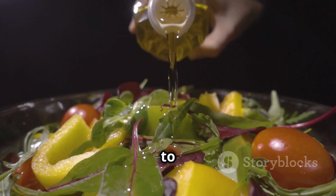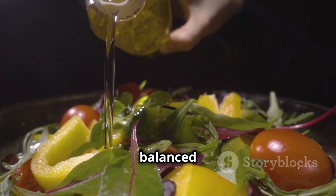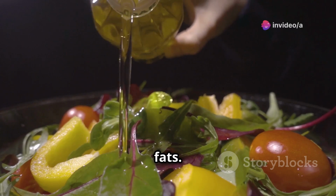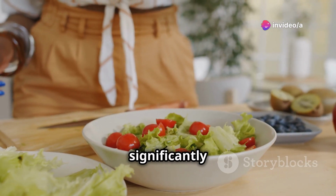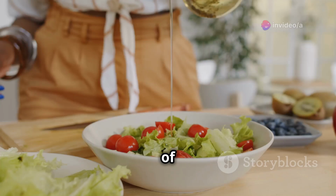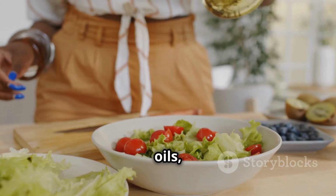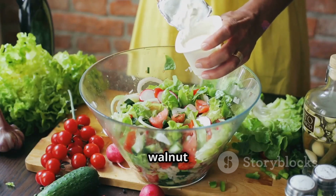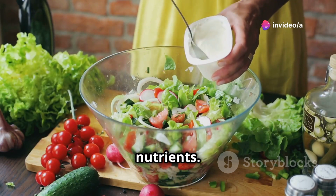However, it's important to diversify your sources of dietary fats to ensure you're getting a balanced intake of different types of fats. Considering alternatives when it comes to salad dressings can significantly enhance the nutritional value of your meals. For instance, using dressings made from a combination of oils, such as flaxseed oil, walnut oil, or even avocado oil, can provide a broader spectrum of nutrients.